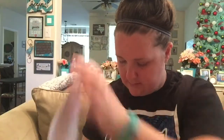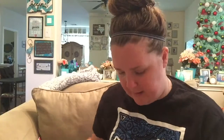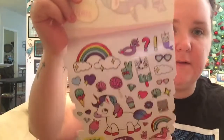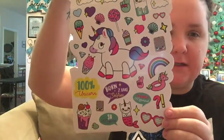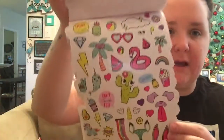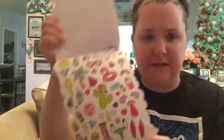Oh, I wonder if they have two pages. No, I guess they're all different. So here's another one. Okay, so there's that one. And this all kind of goes along with the same line. This one has a unicorn. And then it's got a big unicorn. And it kind of has the same stickers, just different colors. Oh, look. There's a big cactus. And a flamingo. Another Snapchat filter. This one kind of looks like a Snapchat filter, too.